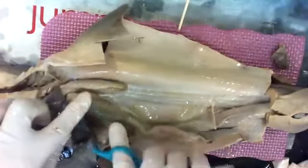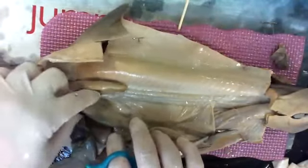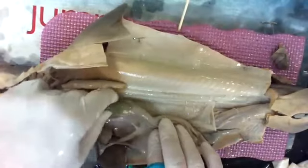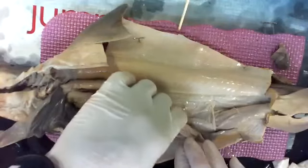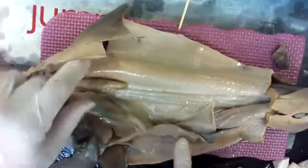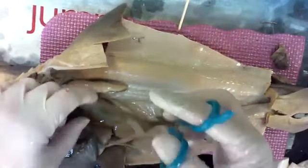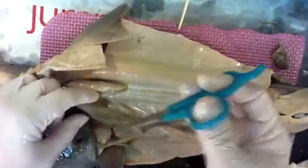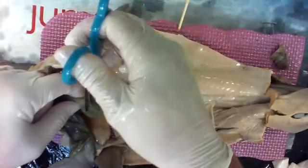So find this. If you're not sure if you have the right one, it's kind of muscly feeling. This is not muscly feeling. It's muscly. It feels like a straw if you have a plastic straw and you roll it. It comes way down here. This doesn't. So this is stomach, esophagus. Esophagus is what you swallow with. I'm going to pinch it in half and cut into it right in here.